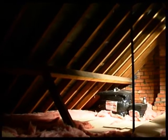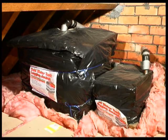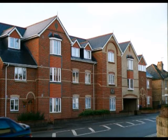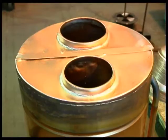A conventional vented system requires two feed and expansion tanks. In a block of flats, there could be dozens of tanks in the roof space. This can be noisy, heavy, and there's a high chance of leakage. An alternative method is to install the tanks within each flat.